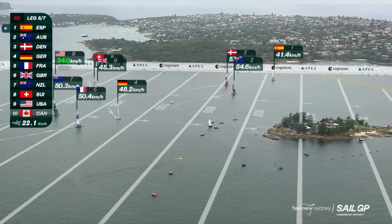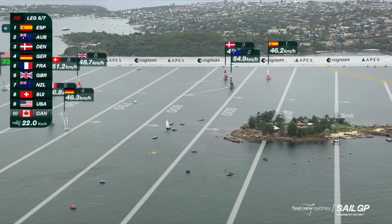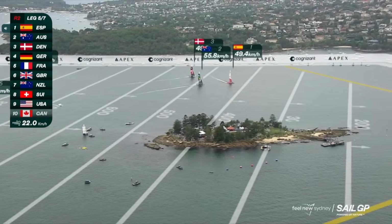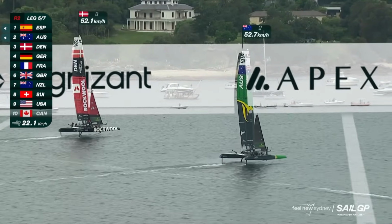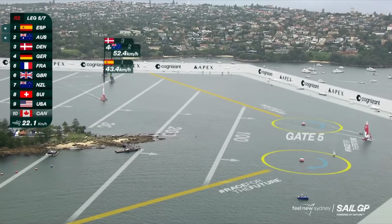Oh, a tight moment here. Australia have the right of way. Nicole van Velden called the cross. She says they're comfy ahead. I think she might have judged it right. Great call there, confident call, but I think we're going to need to see 2 more maneuvers for Australia and potentially 3 for Spain, unless they can just creep round the top of Shark Island to make gate 5.